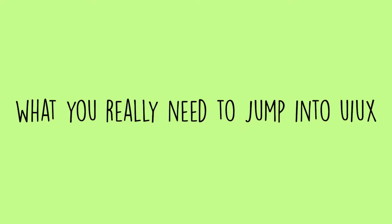To transfer into the UI/UX industry, you only need two things. The first thing you need is the portfolio. It is actually the most important thing in this industry. It is the king in this industry.